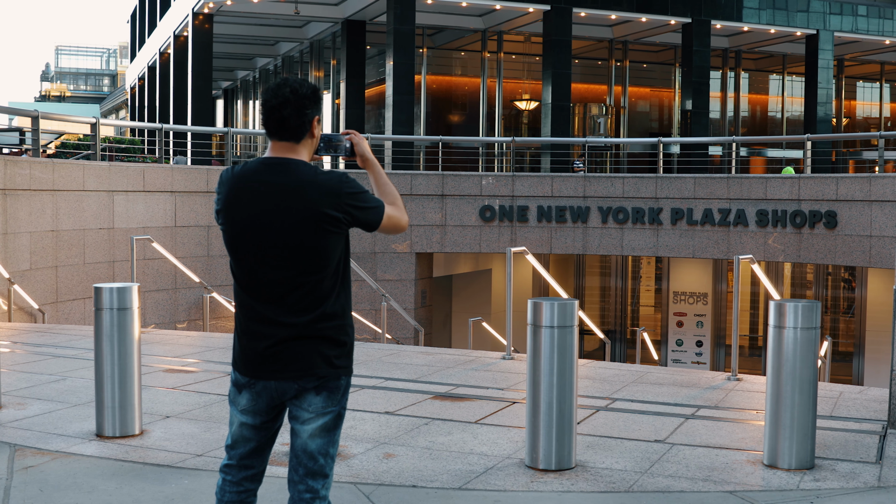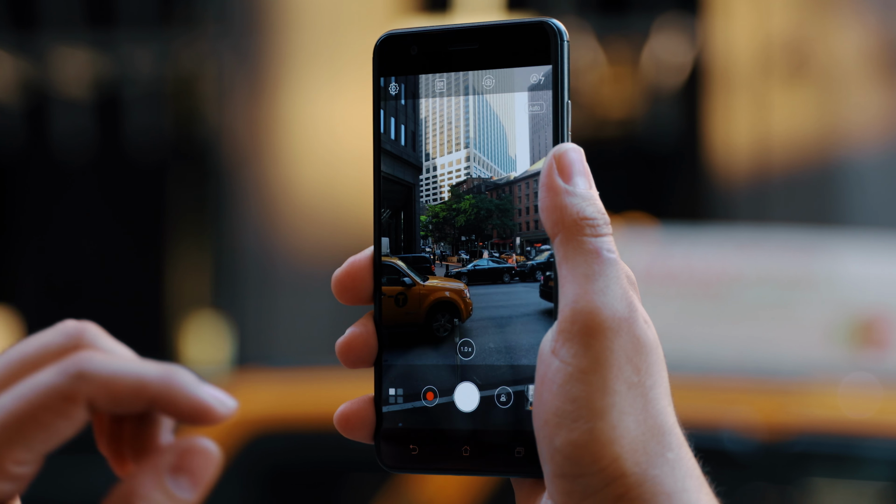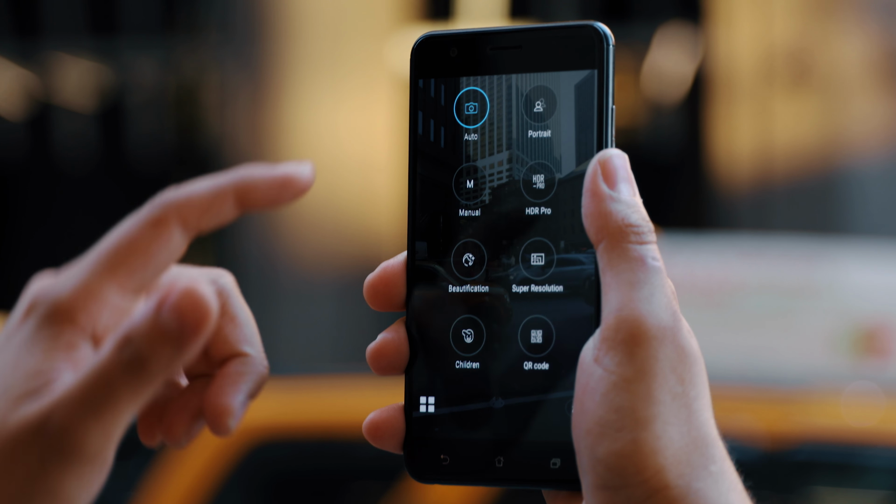The thing I really want to focus on, no pun intended, is the camera system. So I took this phone with me to New York and took some really good shots. And what really impressed me though is all of the different types of modes this thing has. So I'll kind of briefly go through them.